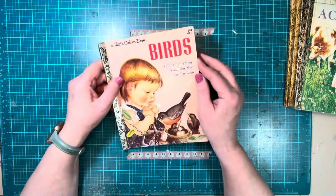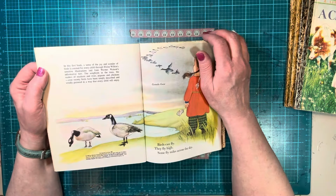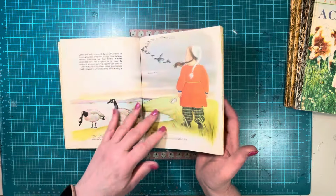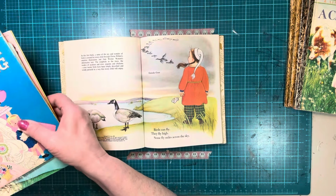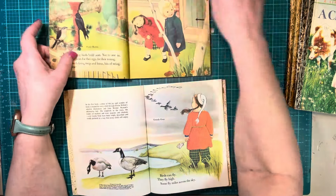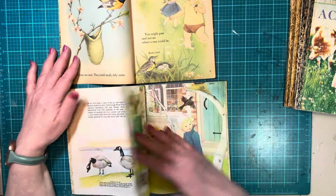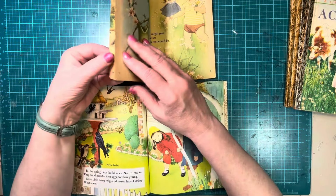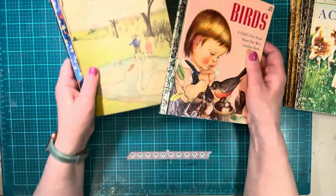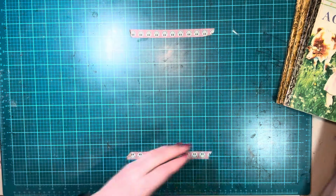Here's the Golden Book Birds, but it's a newer version, 1981. So I can go through and see, is it the same? Is that what this book was? Maybe not. See if we can see some of these pages. Yep. Is that it? Yeah. So I can go through and see which pages are in this that aren't in this. The swans, for one. Oh my goodness.